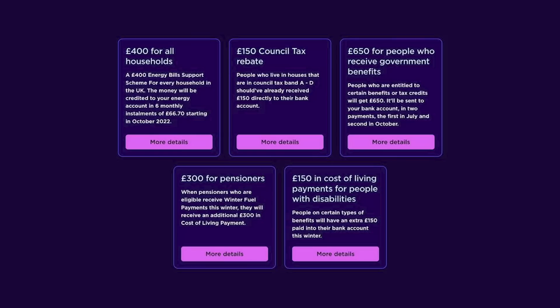Let's also not forget that there are also further energy grants from the government via support schemes, and these are all here to help with the energy and cost of living crisis. Outside of the £400 for all households that we spoke about earlier, there's also the £150 council tax rebate. People who live in houses that are in council tax bands A to D should have already received £150 directly to their bank account, if they pay by direct debit. For people who don't pay council tax by direct debit, they should at least get a letter from the council telling them how to get their £150.